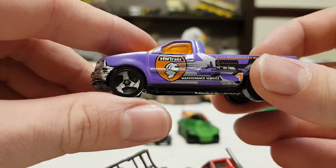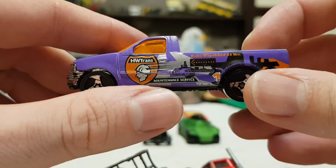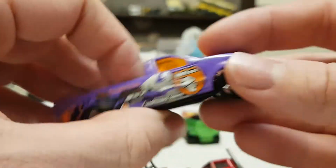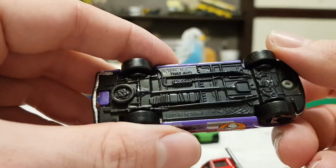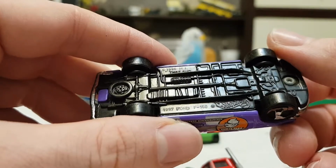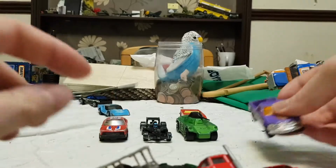There's this, which is the HW Trans Maintenance Service. Radio dispatch 24 hours. Well, it's a transport maintenance service. Is it Hot Wheels? It's a Ford F-150 from 1996. Thailand. Yes, 1997, not 1996. That's actually quite nice. That's older than I thought it was, which is good.